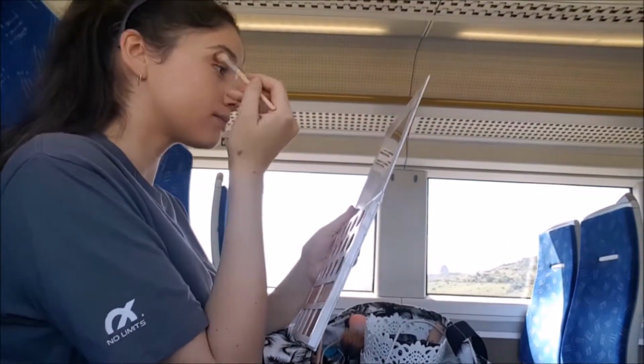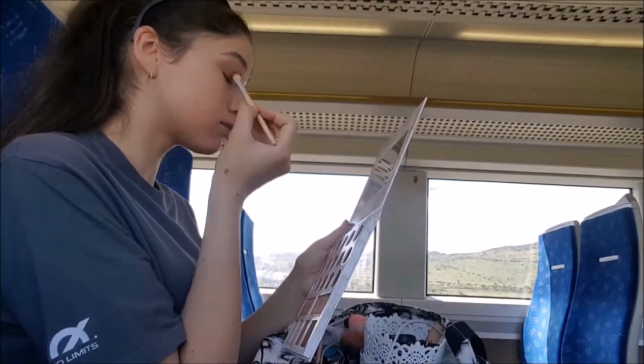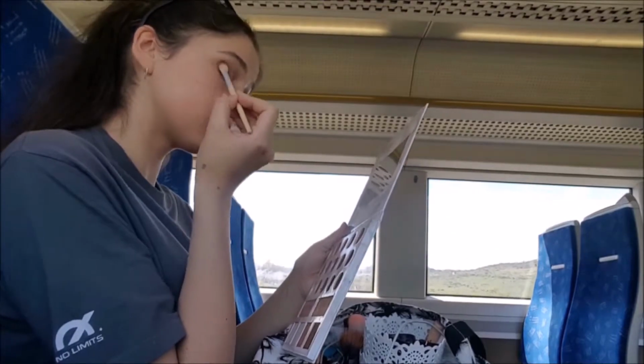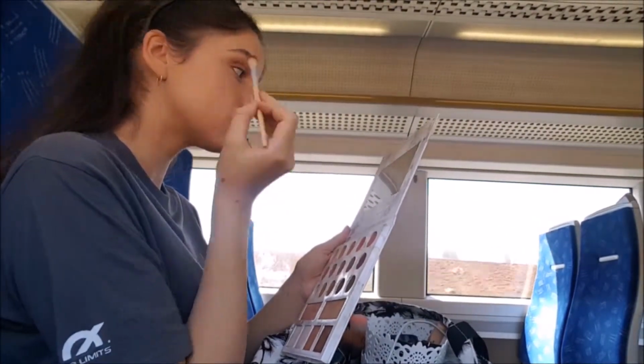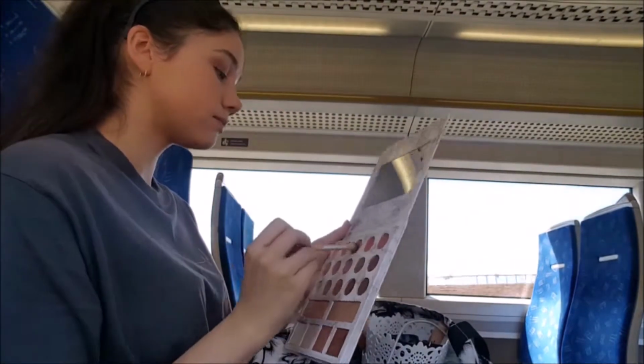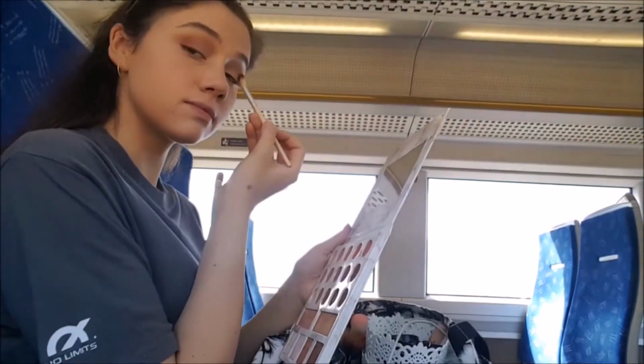Then I decided to go with this light mauve color and apply it on the outer third of my eyelid. I didn't really have anything in mind when I started. I was kind of just winging it, trying to go for the general idea of a smoky crease and a shiny lid, but no specific colors in mind.